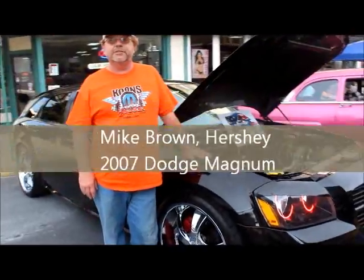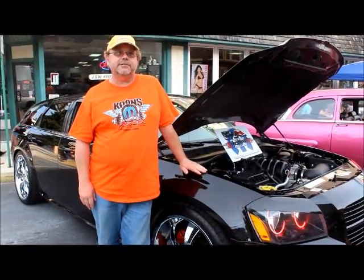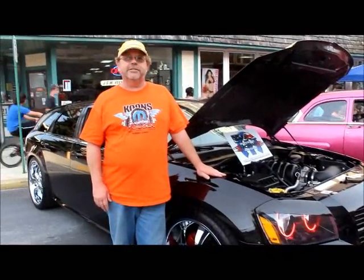It's a 2007 Dodge Magnum RT. I've had it for about a year. I have lowered it, put on the exhaust, put on the halos, and a little bit of engine stuff. Overall, it's basically stock. Runs great.